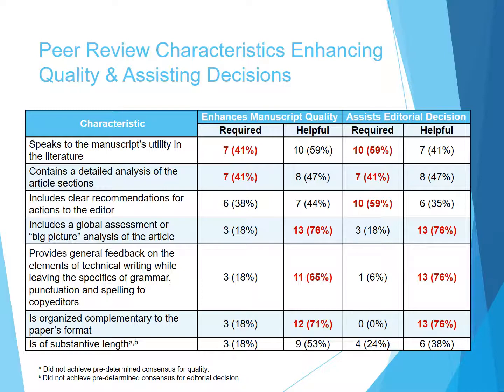If we look at our highest rated elements here, most of these were rated as required and helpful at almost 100% for each of these elements. But really, the peer review should speak to the manuscript's utility in the literature. Does this manuscript provide anything new? Does it fill an existing gap? Does it help us answer any new questions that may have been developed from previous literature? What's the utility of this manuscript relative to what we already know about a certain topic?